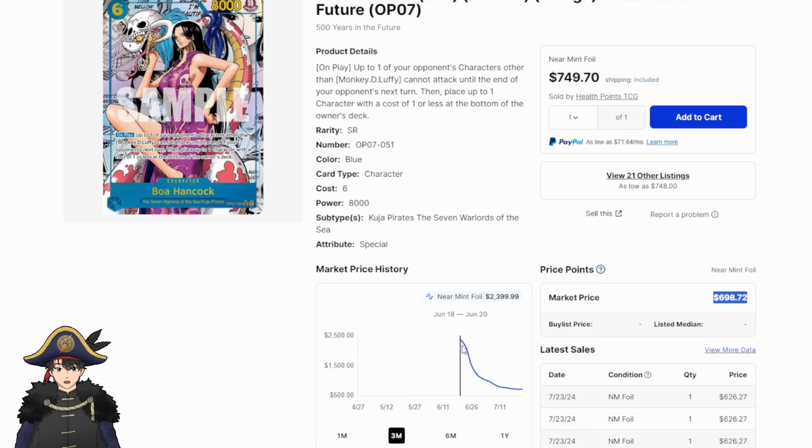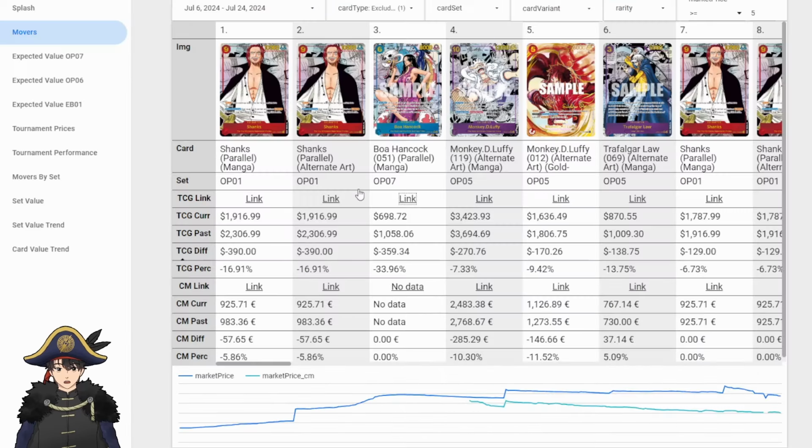698.72, a steep drop. You can see it in TCGplayer's graph here too, and also on my dashboard. So that is an insane decrease, 33%. Manga Boa, I thought Boa would retain value more because it's a Boa card, and it's a usable card too. But maybe there's just a lot of Boas in the wild.